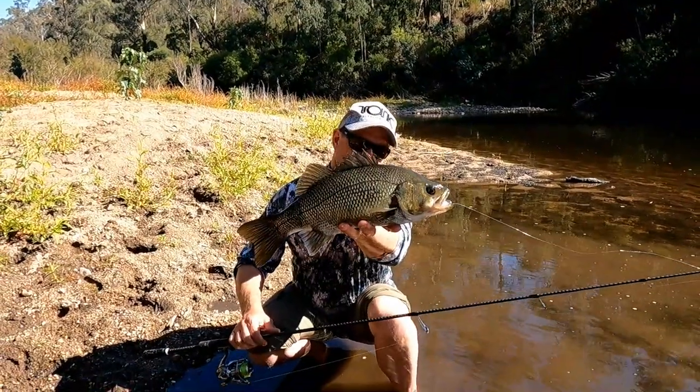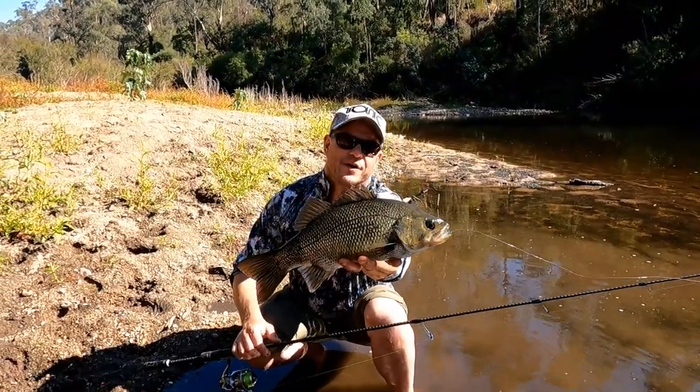They're nice and hardy too, which is good. So I'm gonna get him back in the water, but just get another couple of photos first.